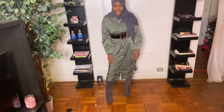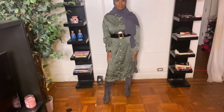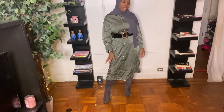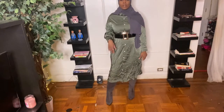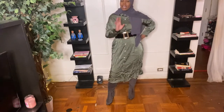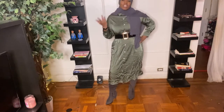I'm wearing my gray thigh-high boots and my gray hijab. The boots and hijab, not included, not from Shein, but this is how I would wear it. I feel like I should have ironed it before showing y'all just so I could get the full look, but I didn't feel like doing all of that, okay? I ain't had time for that. I gotta wear all these clothes. Y'all need to envision it being ironed.